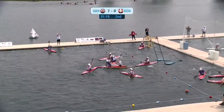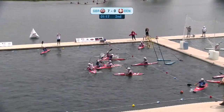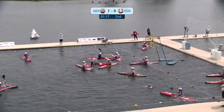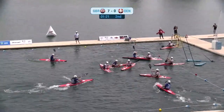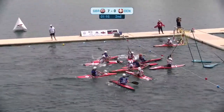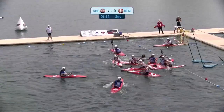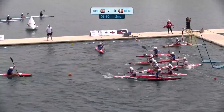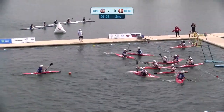It will be Bethany Littlewood taking the corner for Great Britain. Options in front of her. She chooses to go to herself. Great pass that time to number 8, Josephine Beaver. She takes the shot. Even better save by Denmark. Louise Nielsen getting the final paddle on that. Prudence Blythe, lots of time.